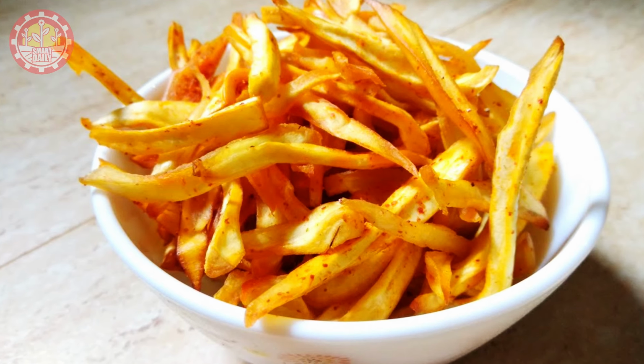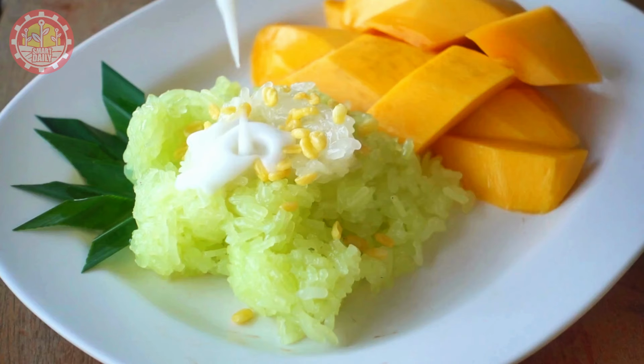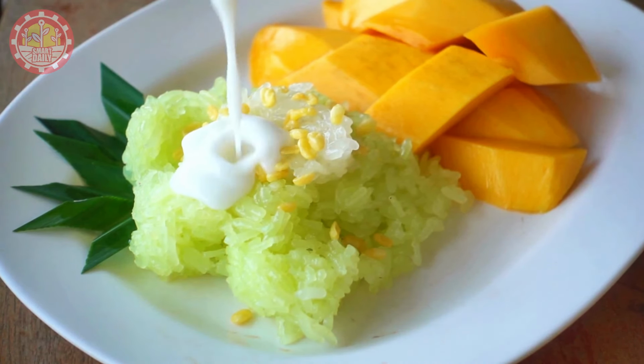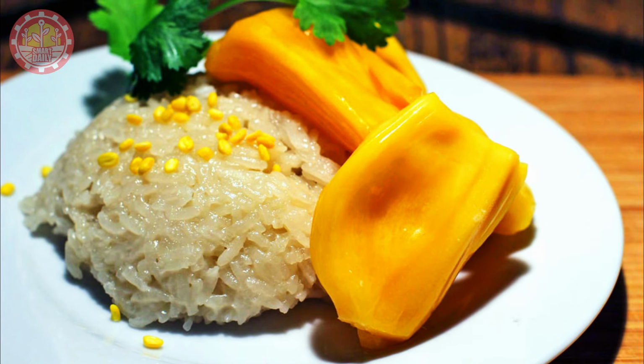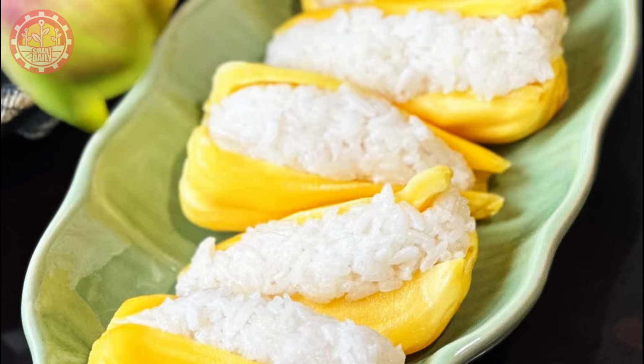They're light, crunchy, and addictive. Seriously, good luck eating just one. You've heard of mango sticky rice, right? Well, say hello to its underrated cousin, jackfruit sticky rice. The sweet jackfruit pairs perfectly with the creamy coconut rice, making this a must-try for dessert lovers.